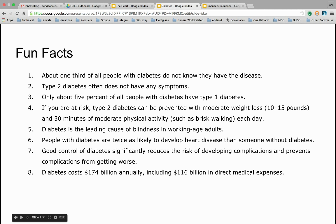If you're at risk, type 2 diabetes can be prevented with moderate weight loss and 30 minutes of moderate physical activity each day. Diabetes is the leading cause of blindness in working-age adults, so if you catch it early, you can fix things like that. People with diabetes are twice as likely to develop heart disease than someone without diabetes. Good control of diabetes significantly reduces the risk of developing complications and prevents complications from getting worse. Diabetes costs $174 billion annually, including $116 billion in direct medical expenses.